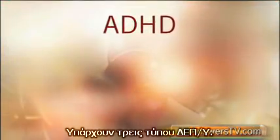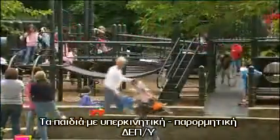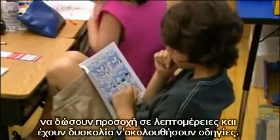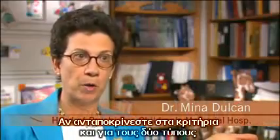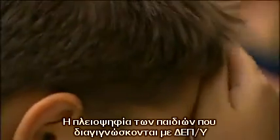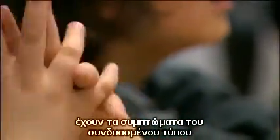There are 3 types of ADHD: hyperactive impulsive, inattentive, and combined. Children with hyperactive impulsive ADHD frequently fidget or squirm and can't play quietly. Those with inattentive ADHD are unable to pay attention to detail and have difficulty following instructions. If you meet criteria for both, then you have what's called combined type, which would be the classical ADHD. The majority of children diagnosed with ADHD have combined type symptoms.